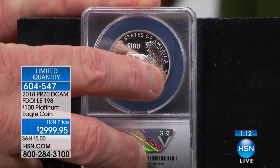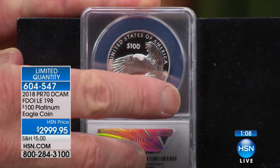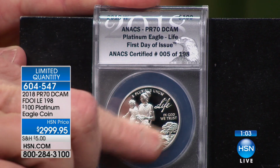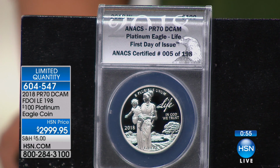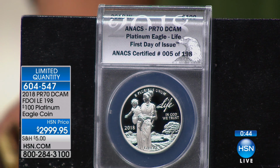This is the special proof version made expressly and exclusively for collectors that you see right there with that beautiful, spectacular West Point mint mark. And then, of course, there is Lady Liberty in its 1 year only design. Of course, the first day of issue Annex version of this is available exclusively from us here, only 198 in what I think is going to be one of the single most important, single most desirable collectibles that are going to be put out by the United States government.